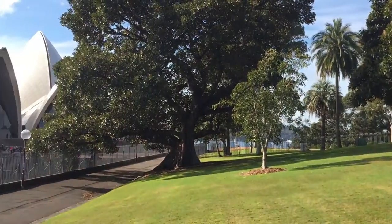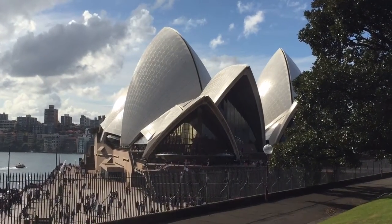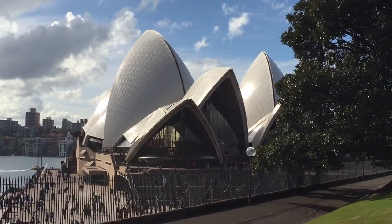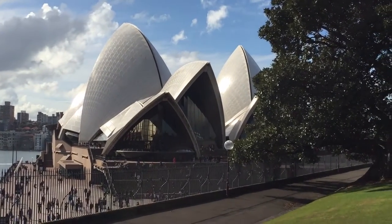In 2007, that building was placed on the World Heritage Register, and no wonder, just look at it, isn't it remarkable? And then Utzon passed away in 2008, but at least he had been credited for the glorious work he had done here. Marvellous story, Jørn Utzon. He was 90 when he died.